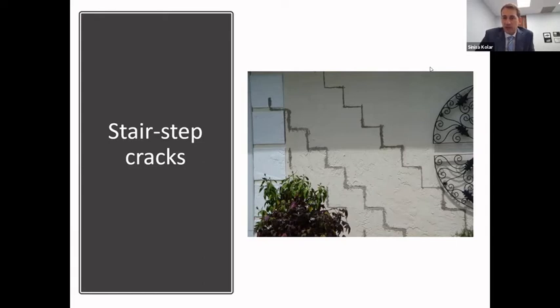And as Andy said, I'm 100% in agreement with high build paints, especially in the regions where you're close to water, close to salt and things like that. Those paints are proving to be an excellent solution and protection for your building.